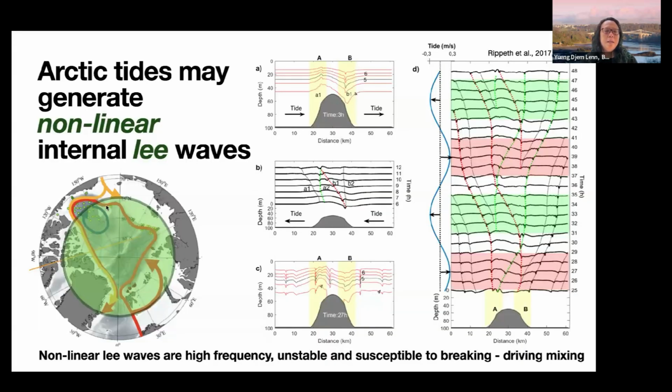And the reason the tidally driven mixing in the Arctic is slightly different from elsewhere, of course, is that within this green circle here, and we're looking down on the Arctic from above the North Pole, the red arrows show you the pathway of the Atlantic water, and the orange arrow shows you the pathway of the Pacific water.